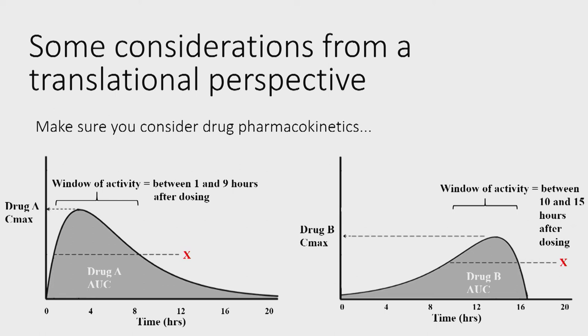And of course, what I've done in this particular generic example is shown a window of activity for drug A, which occurs between hours 1 and 9 after dosing, and a window of activity for drug B, which occurs between hours 10 and 15 after dosing. Based upon those pharmacokinetic outcomes, it might not be advisable to combine drug A and drug B in a human host, because their activity overlaps would not occur.